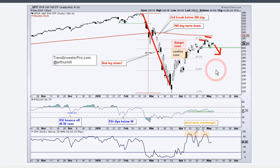Now, if you look at RSI, this is just 10-period RSI, and you can see that it moved above 50 there on April 6th, or maybe it was a day earlier. But you can see that it's held above 50. And that means the momentum cup is half full as long as it holds above 50. And if RSI moves below 50 there, then that would signal a downturn in momentum. So those are two things to watch short term.